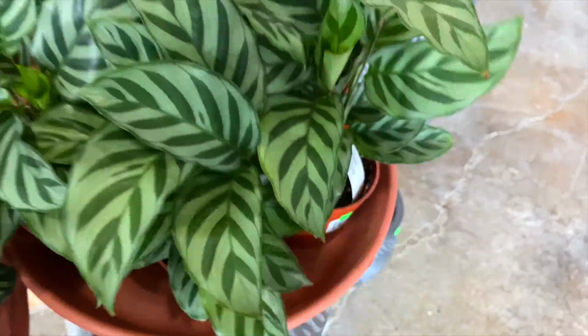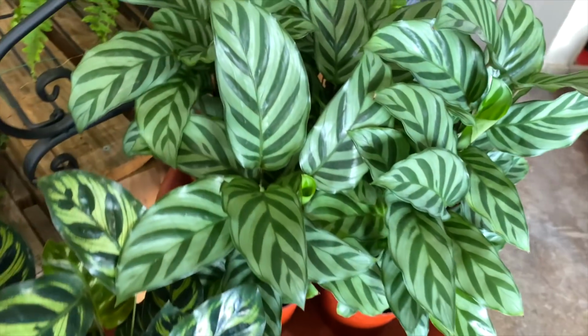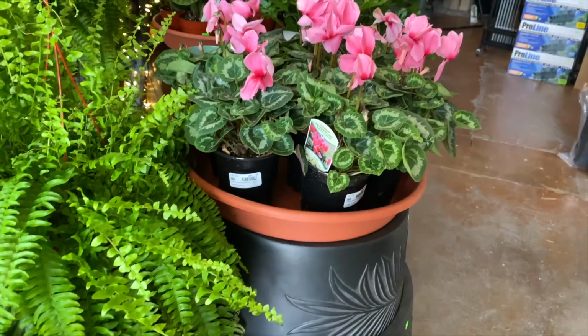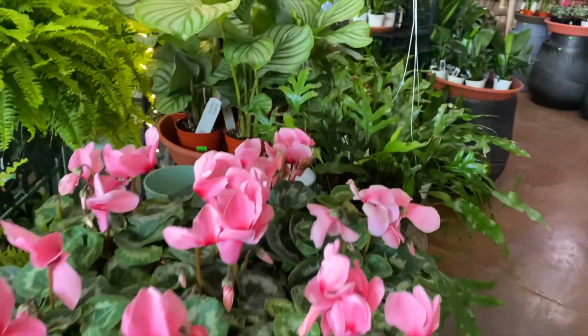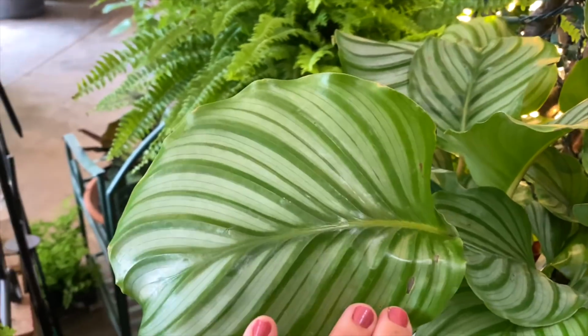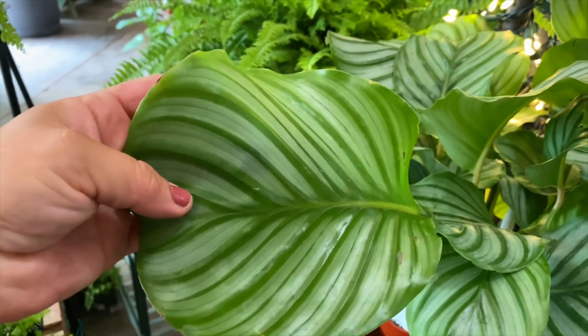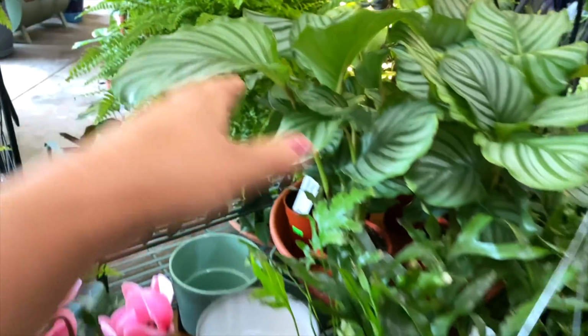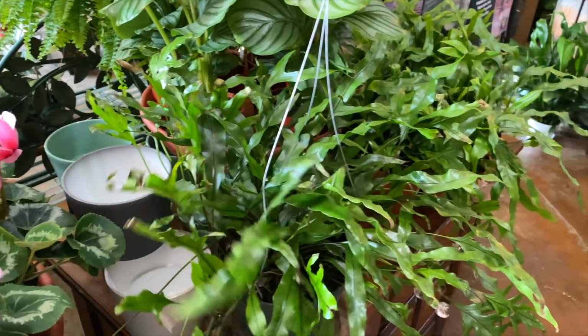Yep. That one is beautiful. That one looks perfect. Perfection in a plant. More pink cyclamen. There's some orbifolia Calathea right here. So we've got the striping, the silver, green, bigger, bolder leaves right here, kind of rounded. Kangaroo paw fern right down here.